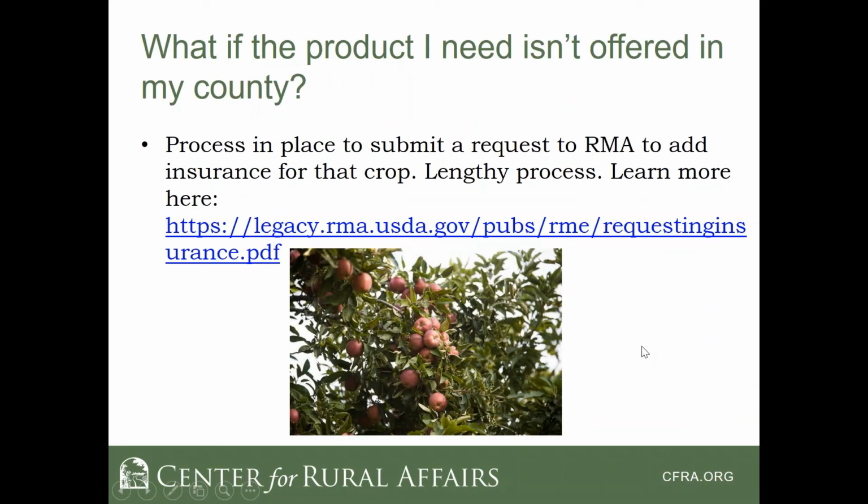So another point on this is RMA, again, that branch of USDA. They have a process in place for you to submit a request that they add insurance for a particular crop. It is a pretty lengthy process, so it's important to know that going in. But you can learn more at their link about requesting insurance.